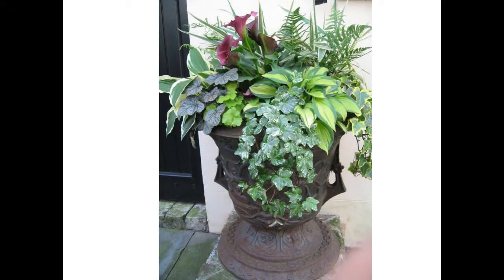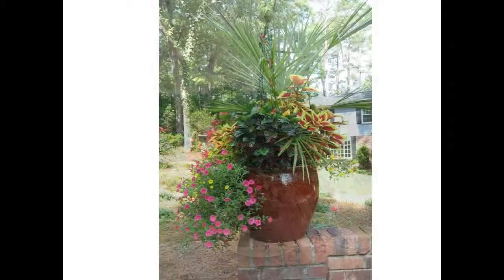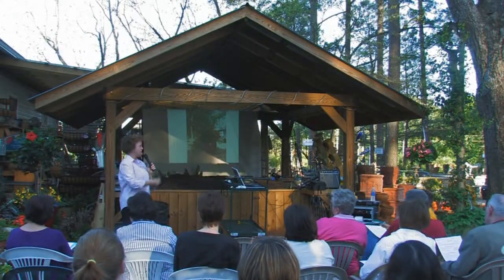Nice pot. Another pot. Big pot. This is on a wall going as you entered the entryway to this house.